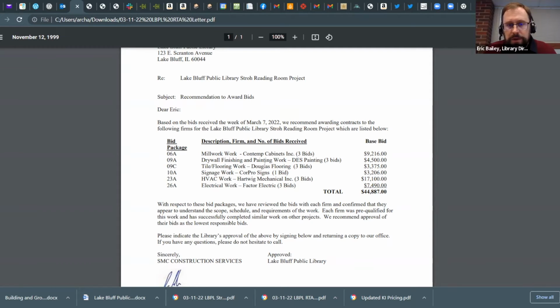Okay. So recommendation is for Corpro Signs. Do I have a motion to accept the bid from Corpro Signs for $3,206? So move. Second. All in favor? Aye. Any opposed? Hearing none, bid is accepted. And that takes us to the HVAC work.